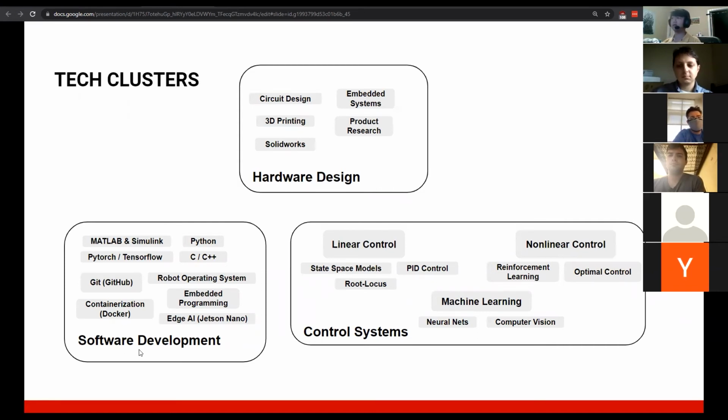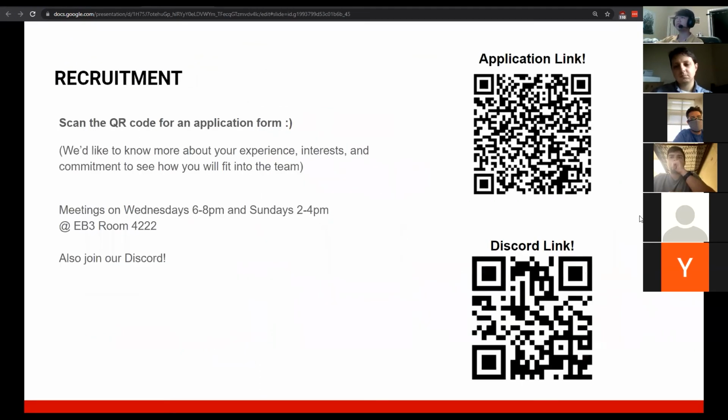On the control side, we break it down into three main areas. Linear control: PID controls, the most well-known, easiest thing. There are state space models, which are somewhat related, and root locus analysis as well. Nonlinear control: so reinforcement learning. That'll involve something a little closer to the neural networks machine learning side. And then optimal control, and then actual machine learning: neural networks, computer vision, which is definitely down the road.